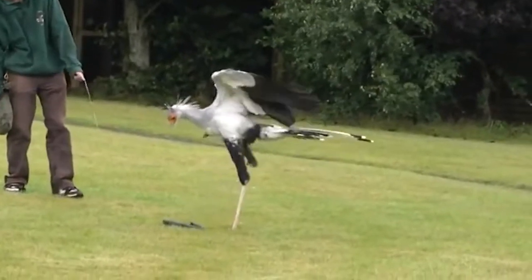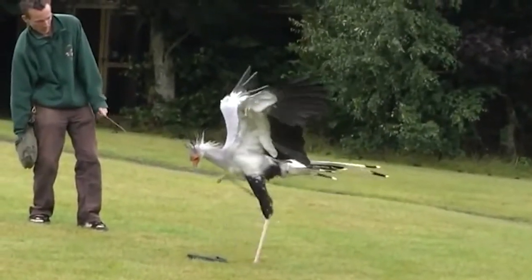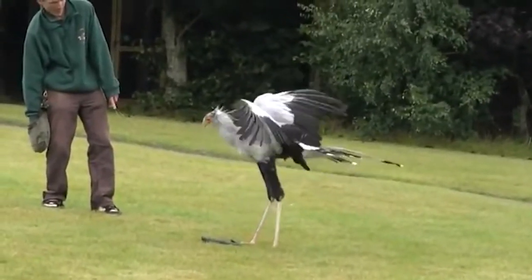I slowed this down and zoomed in on it just so you can see how crazy this bird is. It looks like it could be deadly with those feet. So it stomps snakes to death.